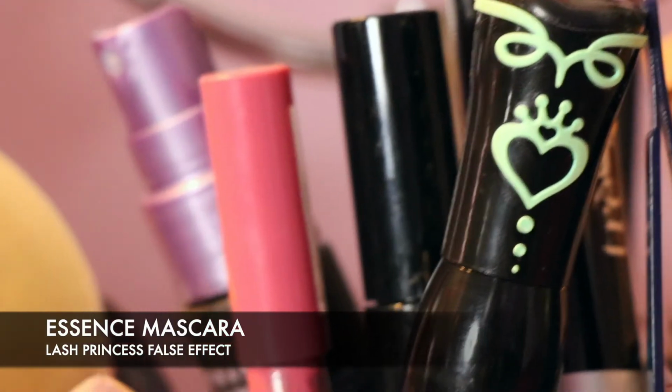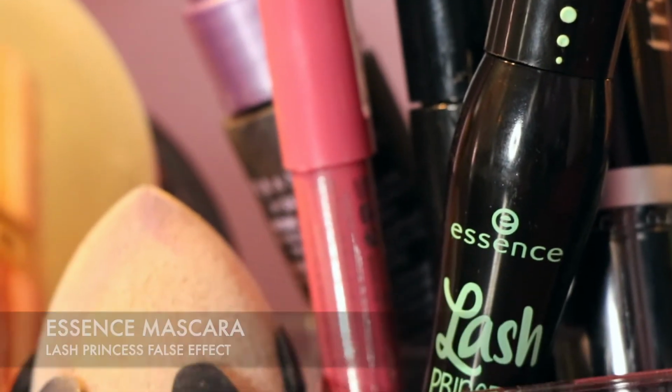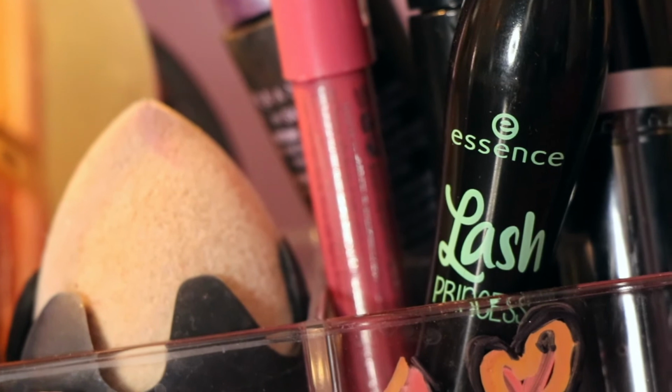If you want to put on a little bit of black eyeliner, gray eyeliner, whatever kind of eyeliner that you want, I mean, it makes it simple, but this is minimal. Minimal, but it's beautiful. Lash Princess mascara. This one's my ultimate favorite go-to. I replenish it all the time. It is $4.99. It is a really good mascara.